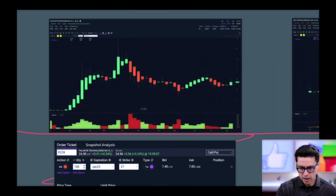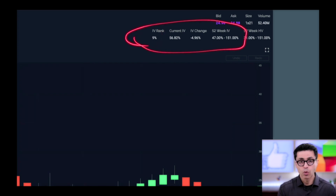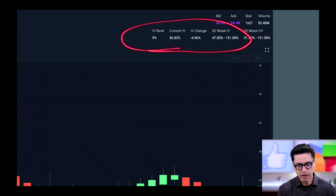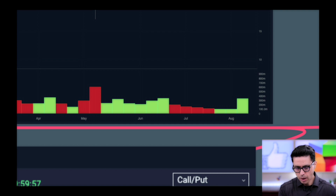Right here on your screen is the PALANTIR chart. Okay, so let's look at the 52-week IV. 47 to 151%. Current IV is 56.82% and IV rank is 9%. Now, if you compare this with Tesla, this is a better IV, this is a better metric right here, okay? If you compare it with Tesla, the 52-week IV range, the current IV, and the IV rank are all better than Tesla. Now, if you come over here, the volume is okay. It's not huge, it's not massive, it's okay. And I'm fine with dealing with this kind of volume though, no big deal.